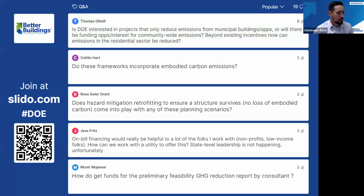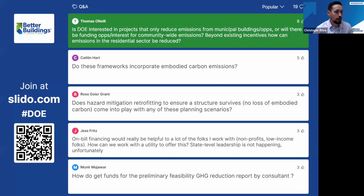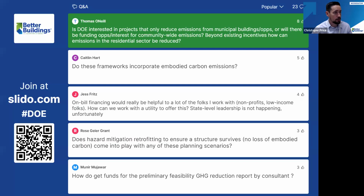Awesome. Is DOE interested in projects that reduce emissions from municipal operations, or will there be funding opportunities for community-wide emissions? Beyond existing incentives, how can emissions in the residential sector be reduced? DOE is very interested in reducing emissions in the residential sector. Here at Oak Ridge National Laboratory, we have a lot of research into improved insulation materials. There's a lot of heat pump research going on. We have a lot of research into other kinds of appliances, different technologies for the residential sector.